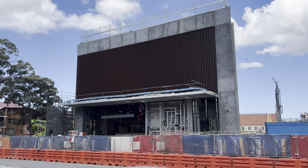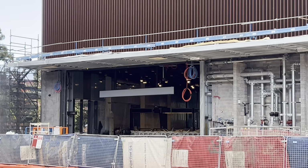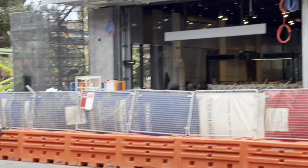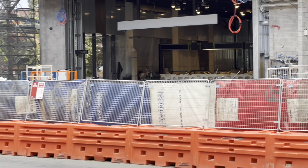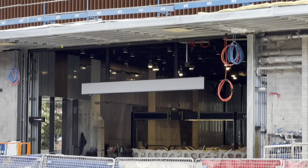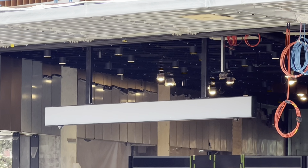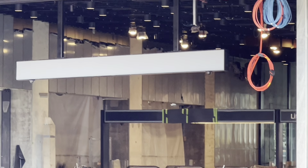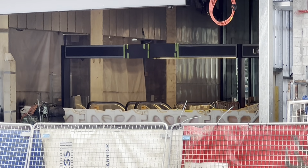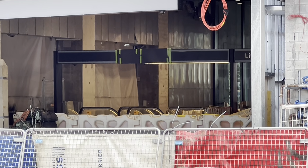Oh, that's good. All right, so we are looking at one of the entrances. So I'm wondering if there's no security or anything like that there, if we're able to jump on the red bollards there to get a closer look. As you can see here, there is what will be signage, more than likely the station name, Waterloo. And you can just see the belts for the escalators down to the platforms, I believe.